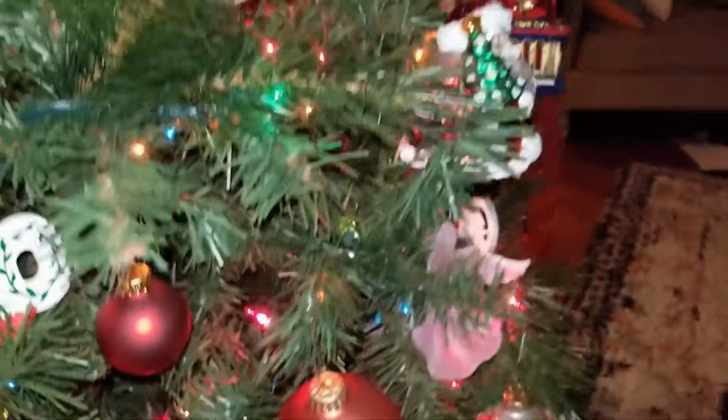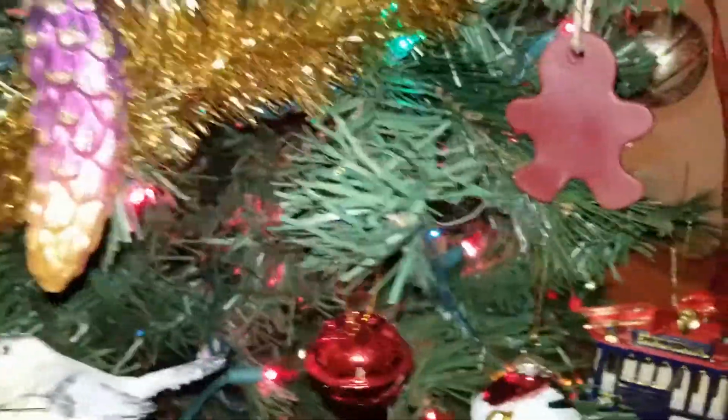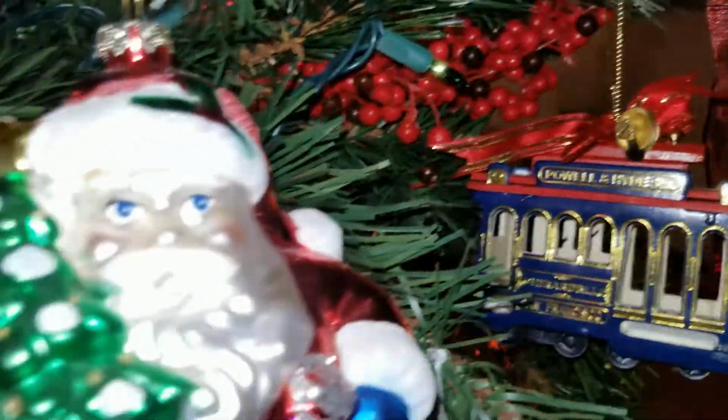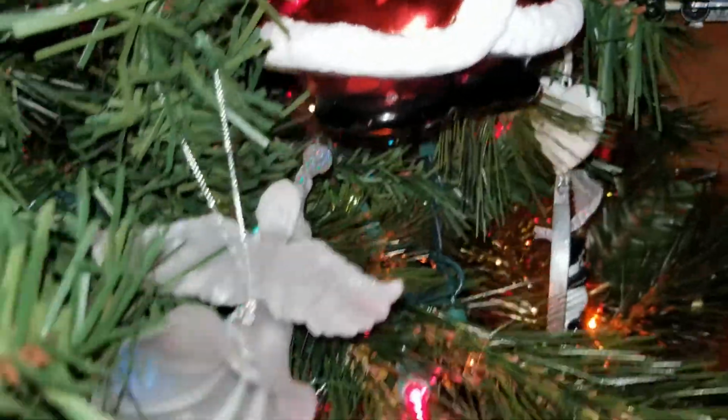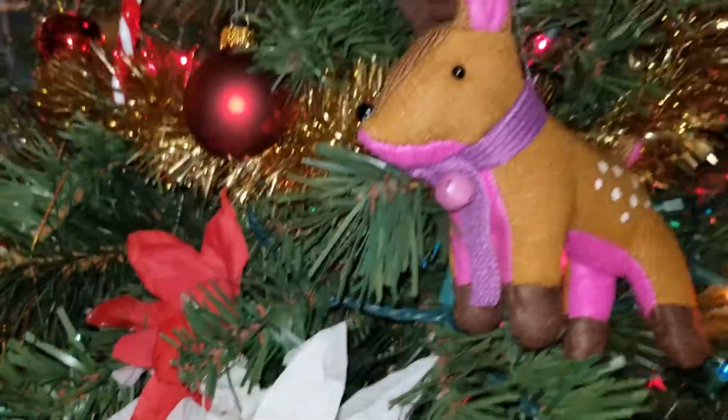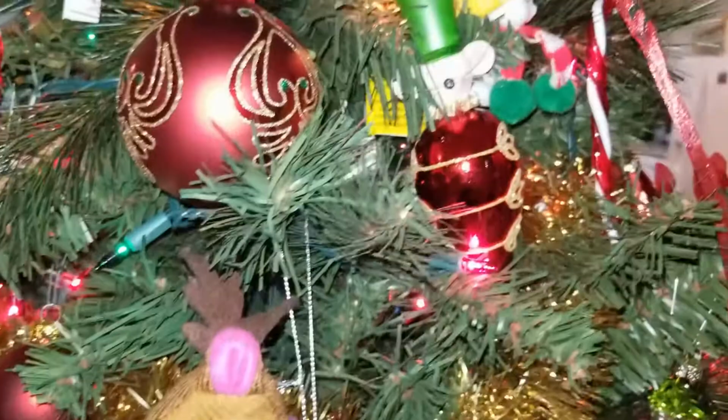I've got this little set of tiny Disney ornaments here next to this Mickey Mouse ornament that was to celebrate his 90th birthday. And there's another Beast ornament actually. That gingerbread man came from my college. This trolley came from my parents when they went to San Francisco. And that fat Santa came from Hobby Lobby. That pine cone looking ornament also came from that set of 12 German ornaments.